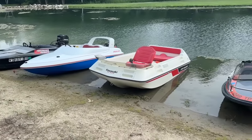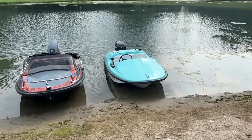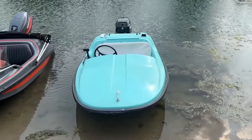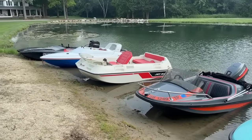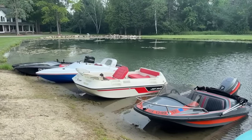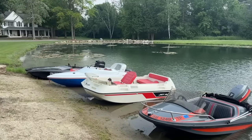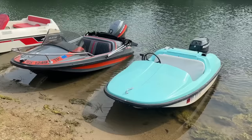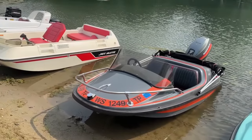So I was actually making a TikTok video, and I figured why not do a YouTube video as well on these? I haven't really explained my rare boat collection. This is not all of them, but this is a good majority of them. We have two still left out, those guys right there. We have two more water mouses on a trailer, but I figured since I was doing this TikTok video, why not just go through my boats and show you guys how they drive.